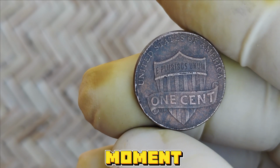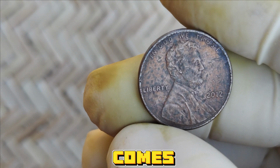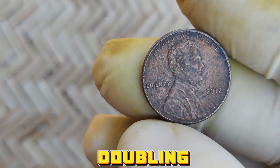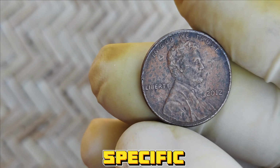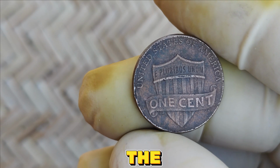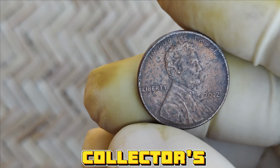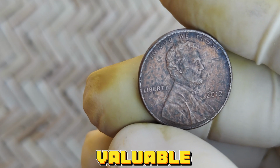Alright, now for the moment you've been waiting for. What makes this 2012 penny so valuable? It all comes down to one major factor: errors. Some 2012 pennies were mistakenly struck with a double die obverse, DDO, error, causing slight doubling on Lincoln's face, inscriptions, and the date. But here's the game changer. One specific 2012 Lincoln penny was discovered with a unique ultra-rare minting flaw: a misalignment of the die and an uncirculated gold-plated surface. This rare mistake turned a single penny into a multi-million-dollar collector's dream. Only one is known to exist, making it one of the rarest and most valuable pennies in U.S. history.